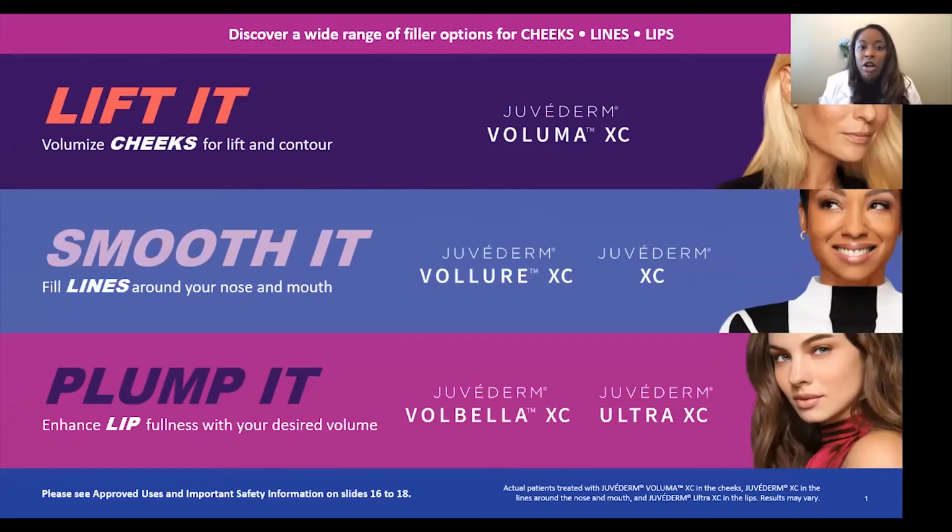So first, we're going to just talk about the brief overview of the product line. So Juvederm brand of fillers is a completely full portfolio of products to provide you with contour and lift and correction of lines and plumping of the lips. We're going to go to the next slide and start talking about what makes Juvederm so special.